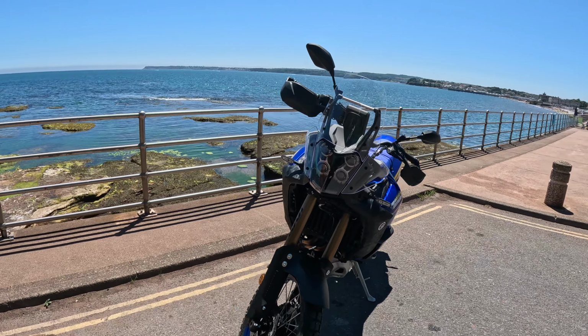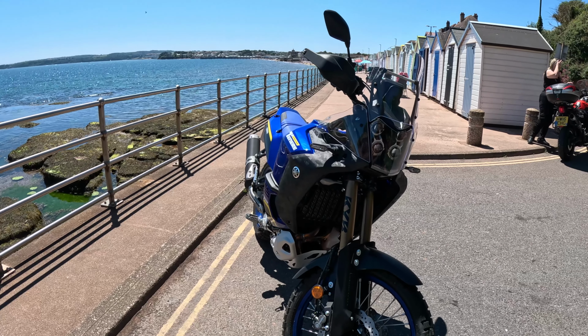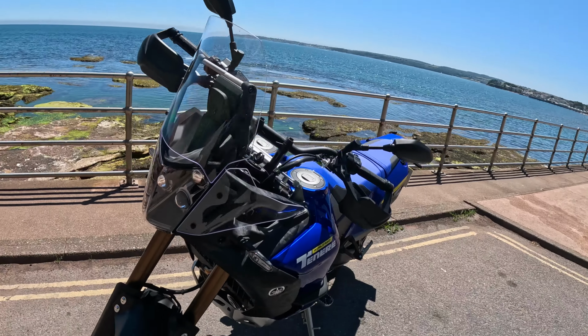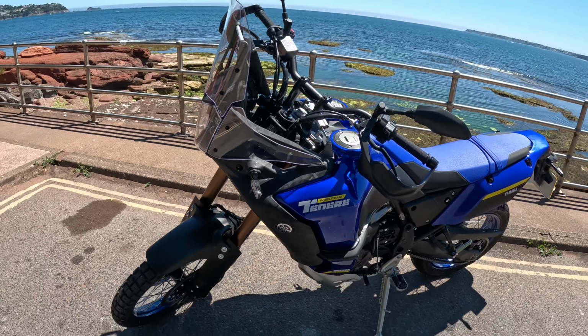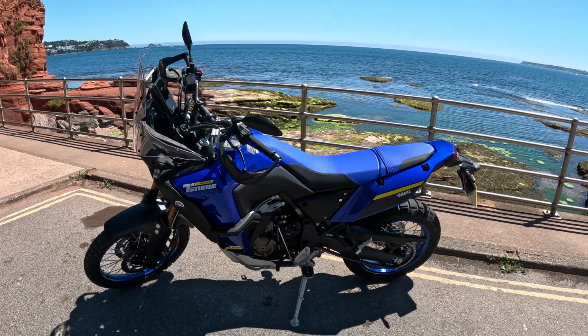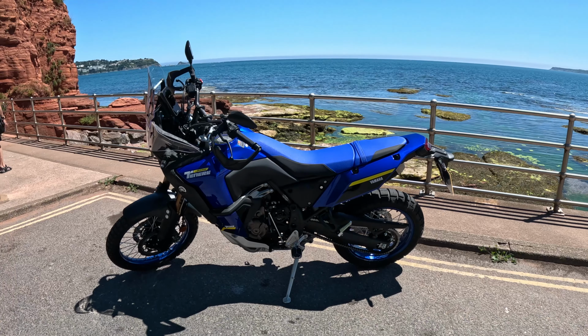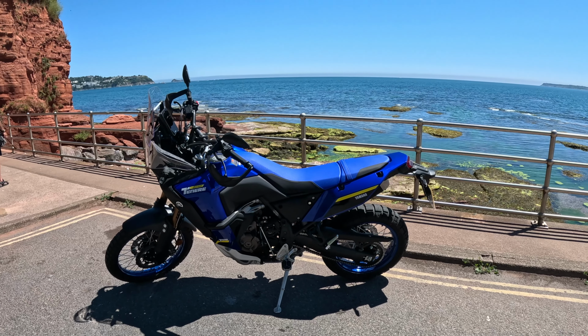So we have this huge, now KYB, adjustable front suspension. Loving this camo tech effect here on the black plastics, that does look nice. This bike this year comes in blue or black. Me personally, I love the look of the gloss black one.